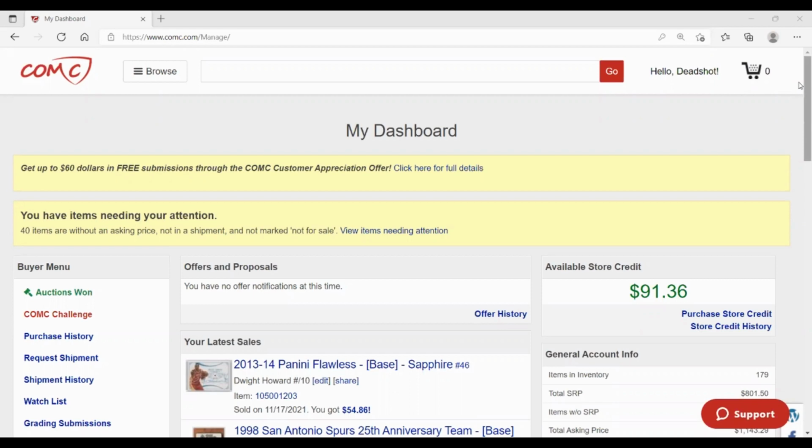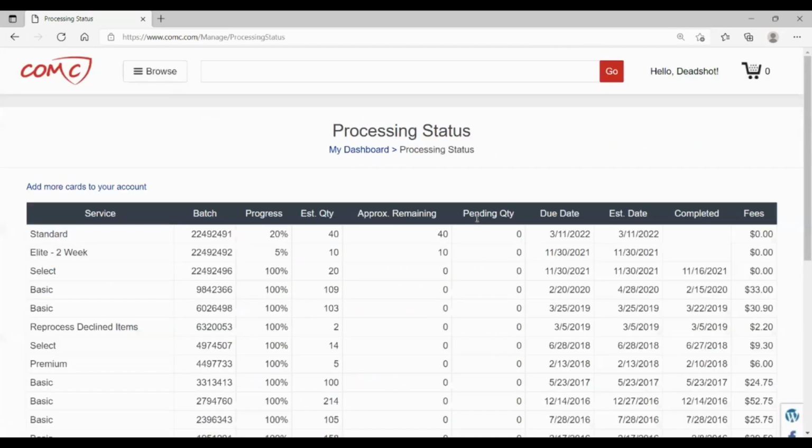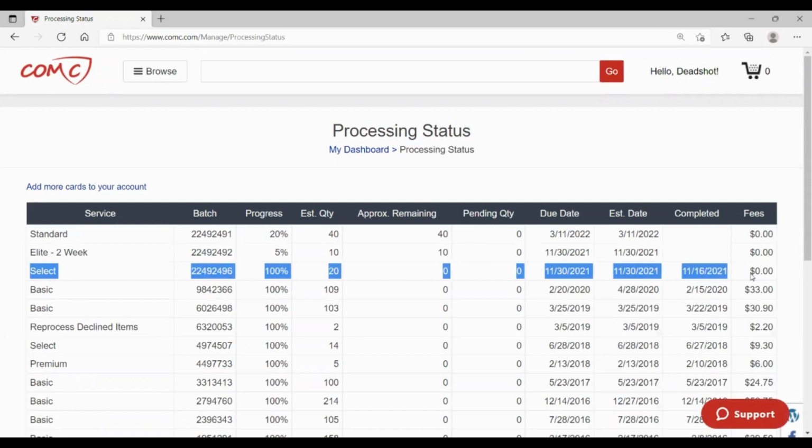If you log into your dashboard, you can always check the status of your submission. If you scroll all the way down, it'll tell you processing status, and then it'll give you your batches and the approximate remaining. I sent in 3 different batches, and 2 of them have yet to be processed. You can click on view full details. As you can see, my select batch got processed yesterday, and I was charged $0 for that, which is nice.